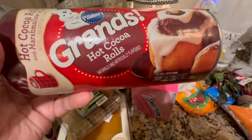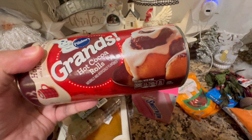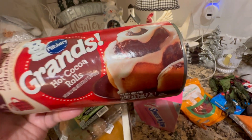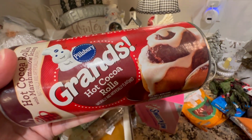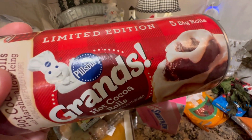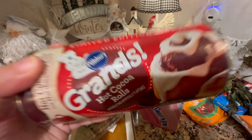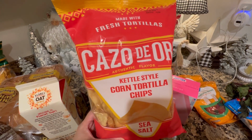I saw these hot cocoa rolls. I had kind of regular ones, and then I saw this limited edition. I have a feeling that these are gonna be just like a cinnamon roll. What do you guys think? I just feel like it's gonna have that taste. Not chocolatey, but more like a creamy sauce, like a cinnamon roll, like a cinnamony taste, but we'll see.